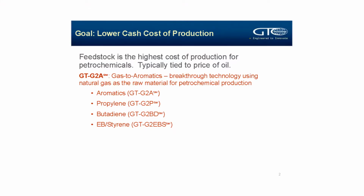My name is Joseph Gentry, and I work for GTC Technology, and we are a technology licensing company, and we work with refineries, petrochemical plants, and some gas processing. So we have an office here in Houston, and I'm going to talk about chemicals out of natural gas.